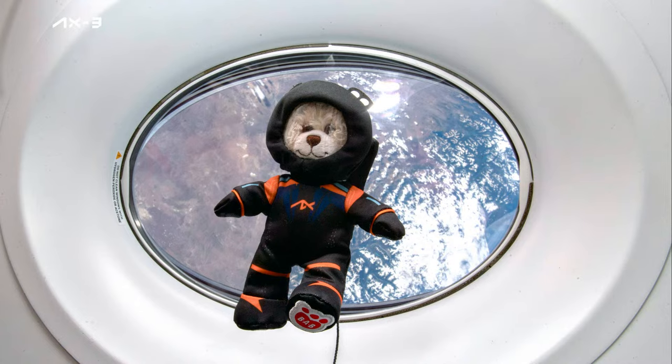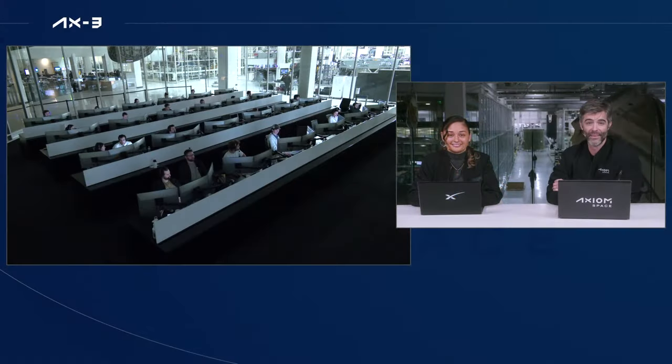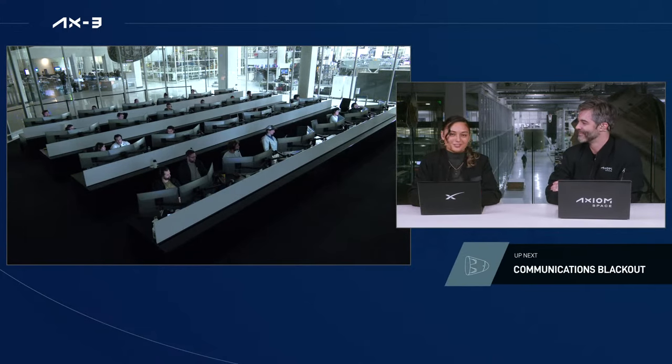Gigi is a Build-A-Bear teddy bear wearing Axiom's Axiom-U spacesuit, just like the ones we are currently building for NASA astronauts to wear on future Artemis missions to the moon. You can get your own full-size, flight-ready Build-A-Bear crew member for all your missions at home. As you can see, she's ready for every adventure. The zero-G indicator is one of my favorite parts of crew missions, so very awesome to see Gigi on board with the crew.